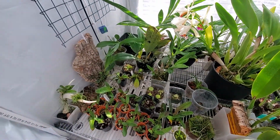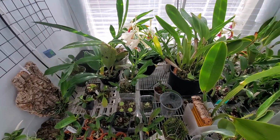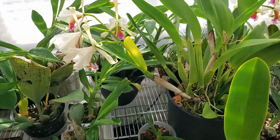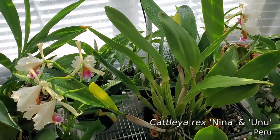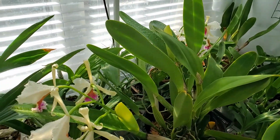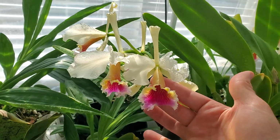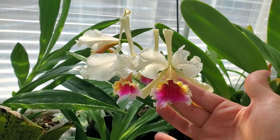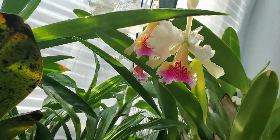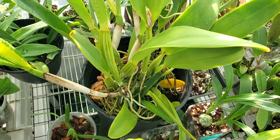So that's great. There's a whole lot of stuff to look at, and I'm just going to focus on a couple of things. So let's get started. First of all, Cattleya Rex, it's looking great. It's got 8 flowers open right now, 2 spikes, 4 each, and everything just got watered this morning, so everything's kind of wet, but very nice, colorful lips on these beautiful Cattleya Rexes. Look at that. Plant seems to be okay.